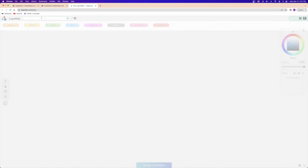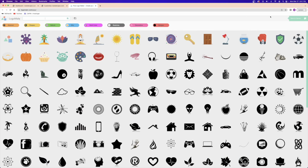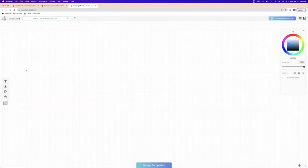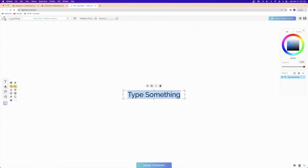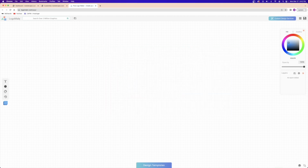Up here in the top left corner is where you can search through all of the millions of graphics they have available on the website for free. I'm going to click on Back to Canvas. On the left-hand side, we've got things like text and basic shapes, like a square or circle. On the right-hand side, whenever we click on something, we can change the saturation, whether it's black and white or saturated. We can also change the color by going around the wheel, and we have opacity and layers. I'm going to highlight everything and press Delete on my keyboard. There we go. Let's start from scratch.